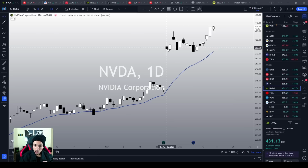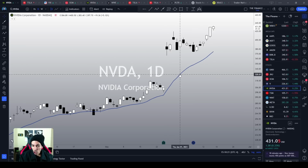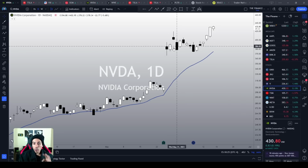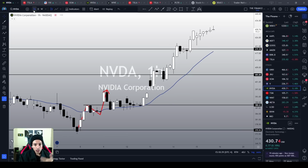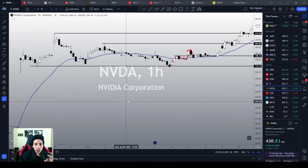However, there are two types of correction. There is the price correction, when the price actually drops to meet its support levels like the 21 MA. And also there are the time corrections, when the price just moves sideways, while the 21 MA keeps going up, while it performs an accumulation. If we look at the 1 hour chart over here, Nvidia did nothing but accumulate.